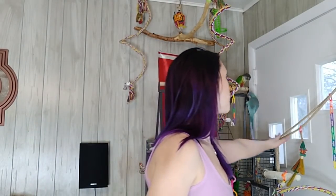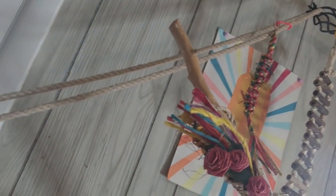Also, I have this rope here connecting the bird cage up to my curtain rod. At night, it's like their nightly ritual where they love sitting on that curtain rod, and they'll cuddle up at night and just kind of keep an eye on the living room, and it's just something that they like to do.